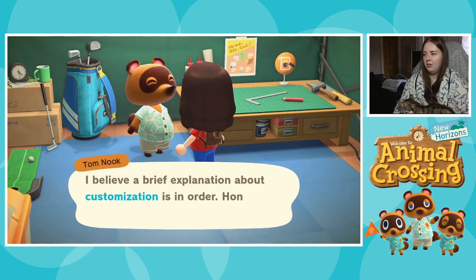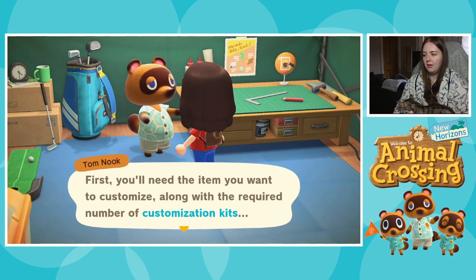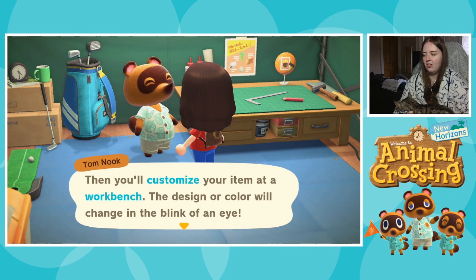First, you'll need the item you want to customize along with the required number of customization kits. And you'll customize your item at a workbench. Designer color will change in the blink of an eye.